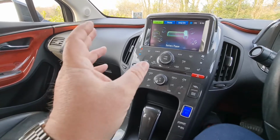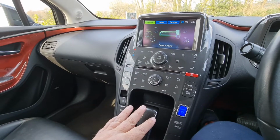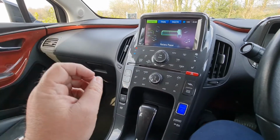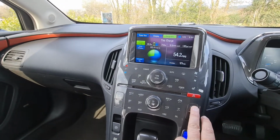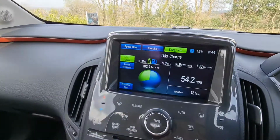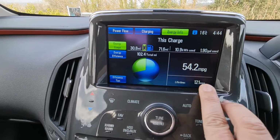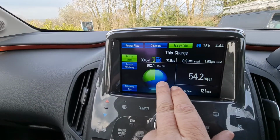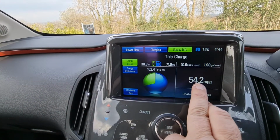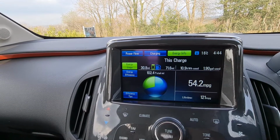Now, you'll have to excuse that I'm not 100% familiar with all the controls in here yet. I'm getting used to this myself. But there is a thing on here for me to see my energy info. There we go. So, in total I was doing 121 miles per gallon. But more recently, as you can see, I've been using what is blue, which is petrol, to generate my electric. And I've been averaging 54.2 miles per gallon. That's still really impressive stuff in the real world.